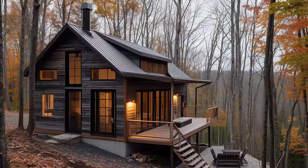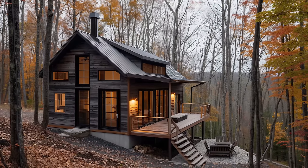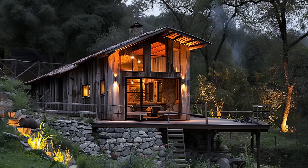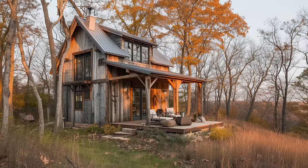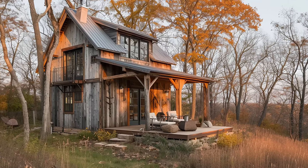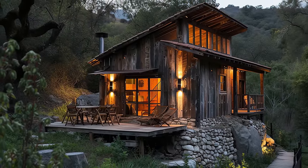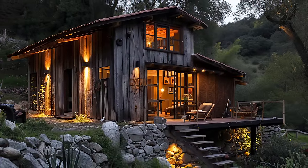Cabin in a forest during autumn. The cabin has dark wooden walls and large windows that are lit from the inside. The cabin has a sharp roof with a chimney and is built on a slope. There is a wooden deck with a staircase leading to the ground level, where there is an outdoor chair.